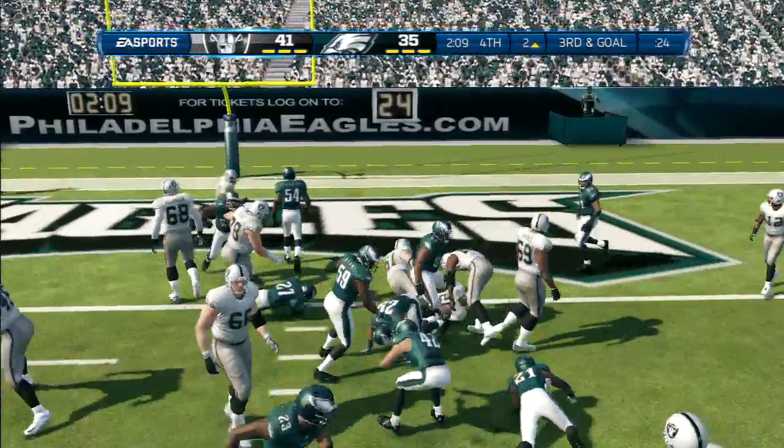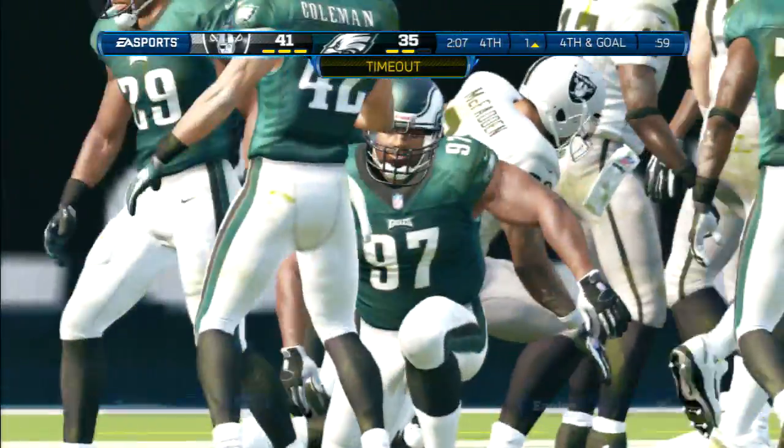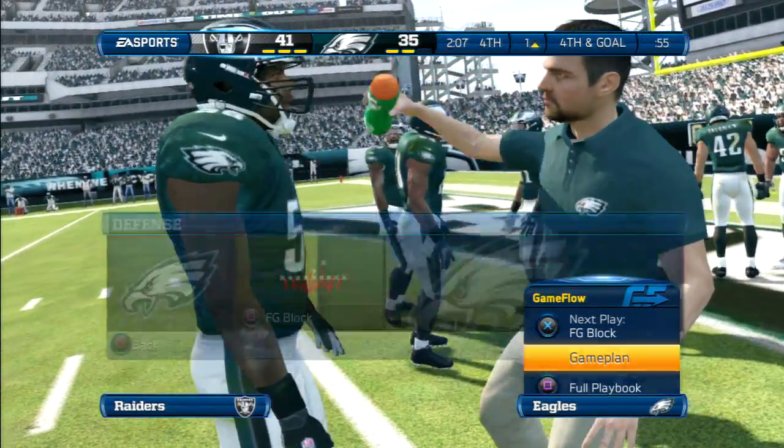Staying on the ground. Has a terrible read by the running back. It's a short game, but it's all his fault. He picked the wrong hole. Should have cut it back. He didn't, and that's why he was tackled.